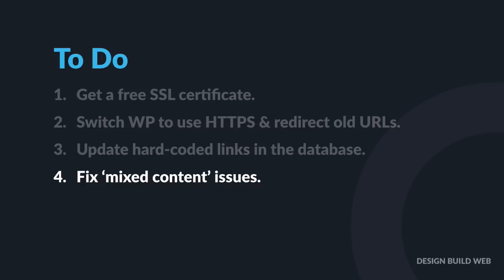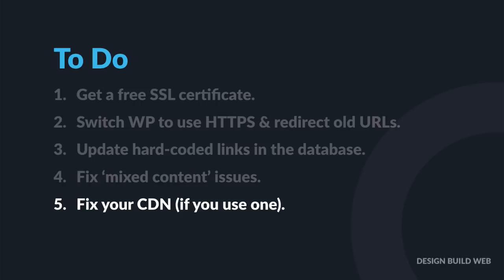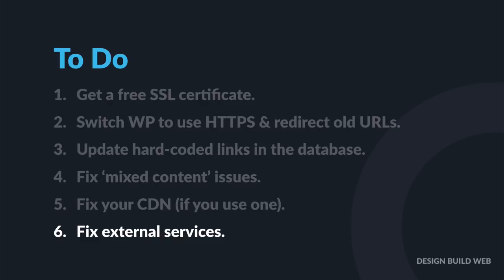We'll fix some settings in your CDN if you're using one, don't worry if you're not. And finally, we'll fix problems with external services like recovering your social counts, Google Analytics, Google Search Console, XML sitemaps, things like that.